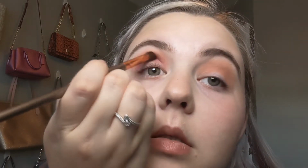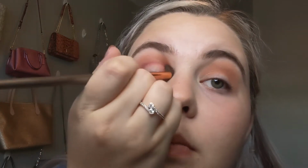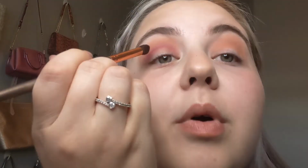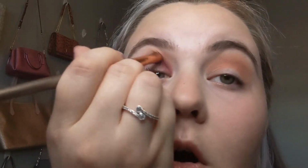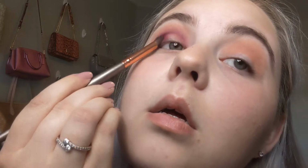Oh my goodness. That is beautiful. And these shadows are really nice too, and they seem to be blending really well. So overall, so far, I'm really pleased with this palette. The darker shade doesn't have a ton of pigment, but that's kind of nice in a way, so that it makes it easier to blend in with the other shades. So you're not slapping a ton of pigment on your face and then messing up. And then I'm also gonna drag that darker shade into this outer corner here. Like that.